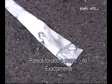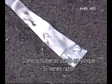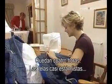Do you like that? It's very hand-forged looking, isn't it? Exactly. Looks like you've been out here with an anvil. Yeah. It does, doesn't it? That's what it looks like. Another 5 of them? Yeah, please. Right. Nice. Very nice. 4 hours to go.